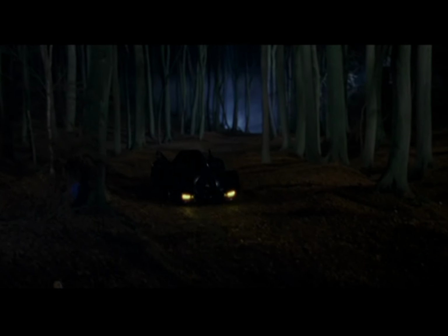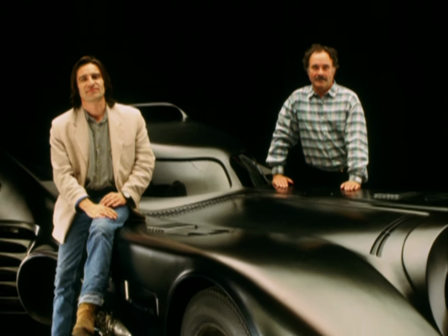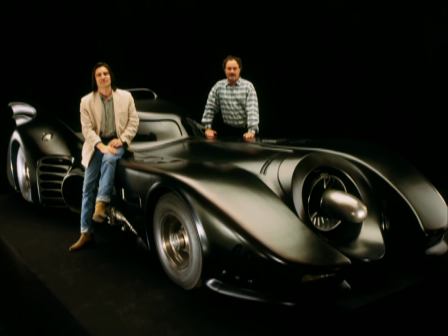Batmobile. Everybody wants one. Anton said, what part of the movie would you like to do? And I said, I'd like to be involved with the best prop ever made for any movie, and that's the Batmobile. And he says, you got it. And that's what I did.